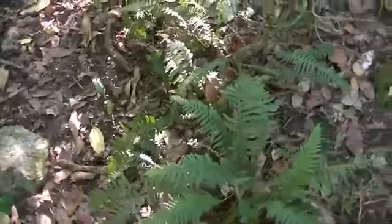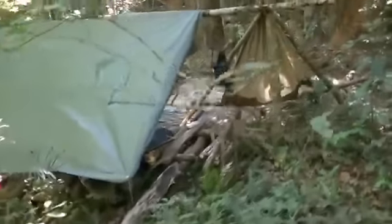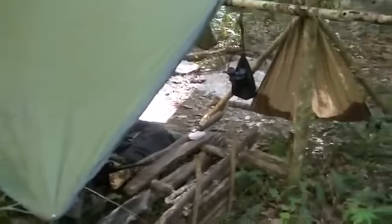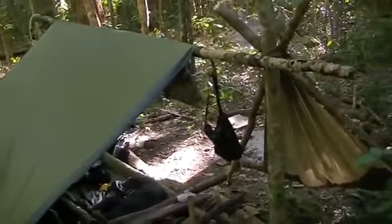The beauty of this is, as a solo camper, while I'm out here, if I'm away from my camp foraging and someone else decides to take an interest in my camp, I've got a chance, an opportunity at least, to be aware that someone has visited my camp, just like a burglar alarm at home.